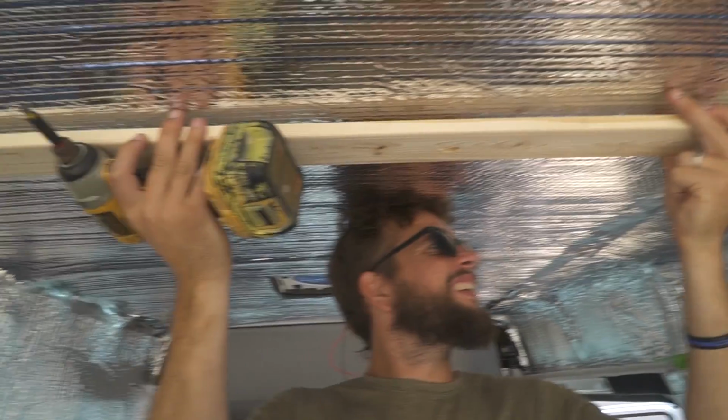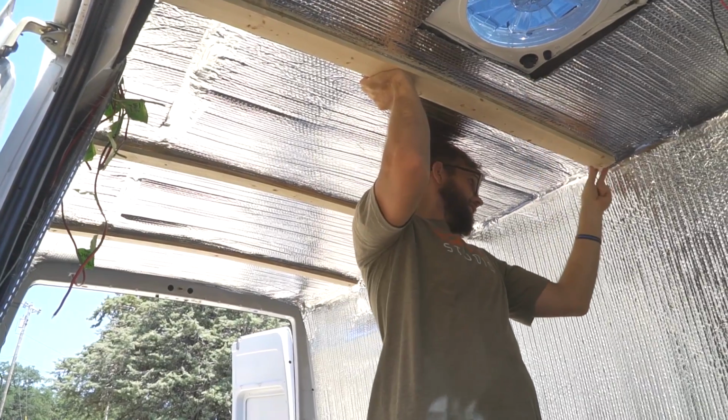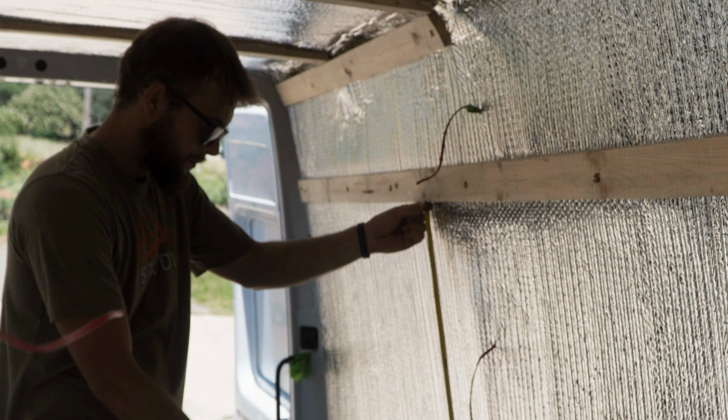So you can get a screw into that cavity the right size, and it won't go all the way through the van out the side and looking like a kook. On the ceiling, there's a bunch of ribs. We'll frame each one of the ceilings with slats, and then we go along the wall.